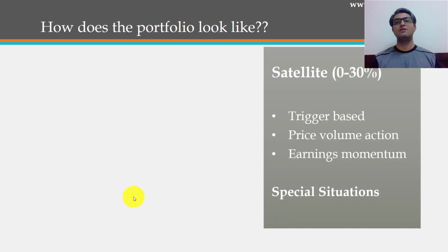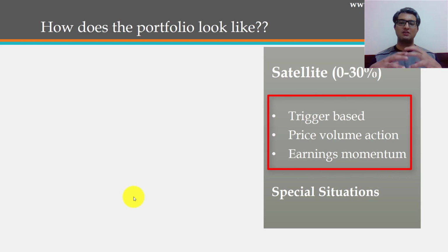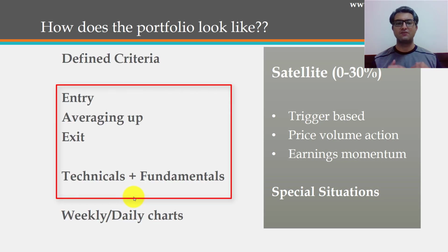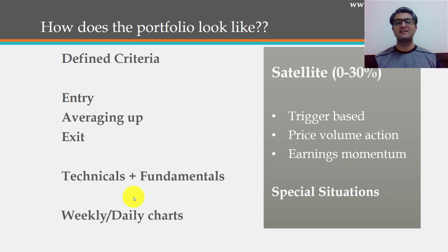Now in terms of the remaining portion of the portfolio, that's what I call the satellite portfolio, which is typically between 0 to 30%. The approach I follow is trigger based. It's based on price volume action on the technical side, and then earnings momentum on the fundamental side, and on and off when we get special situations in terms of entry, averaging up and exits, and it again blends both technicals and fundamentals in terms of decision making. In terms of technical charts, it's mainly weekly or daily charts.